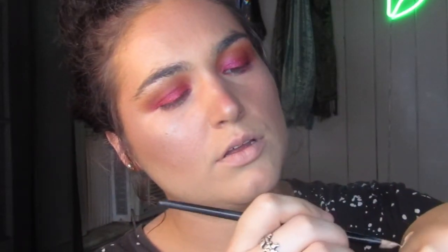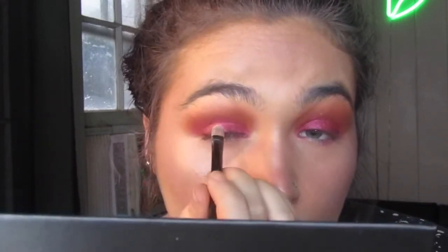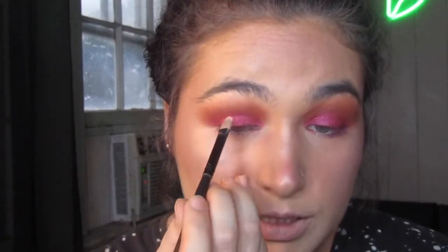All right, so now I'm gonna do something that I do every once in a while. I don't even know what to call this because I'm not cutting a crease. I'm just gonna take some concealer on the back of my hand and pick it up with a flat synthetic brush at the tip, and it looks like I'm starting a cut crease, but I stop at some point. You'll see. I'm gonna hold my mirror down to do this so I can see where I'm placing it.